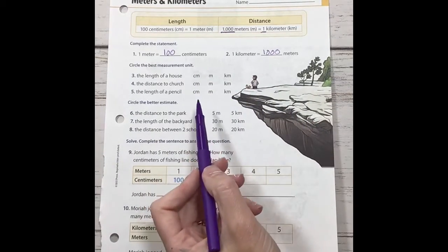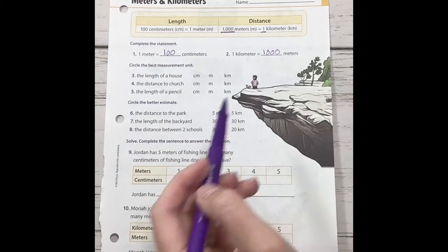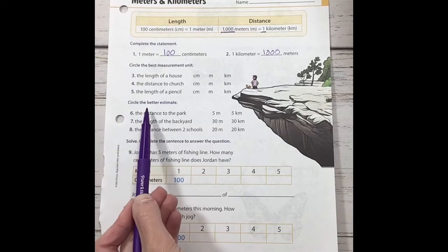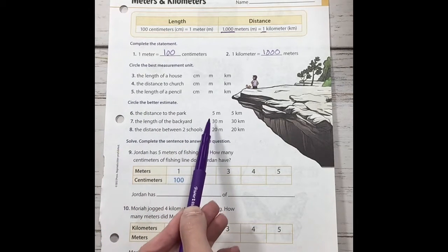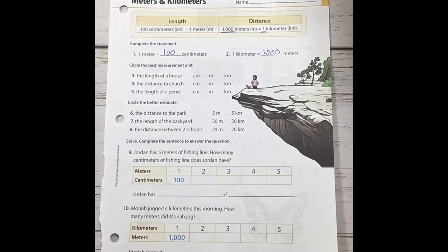All right. For this section, it wants us to circle the best measurement. Now, we have to think back to yesterday because our options are centimeter, meter, and kilometer. We're gonna do the same thing here, circle the better estimate. So they're giving us an actual number here, and we have to decide would it be in meters or kilometers. This section, I don't want you to get confused. It's a little tricky when you first look at it, but it's pretty simple once you get the hang of it.